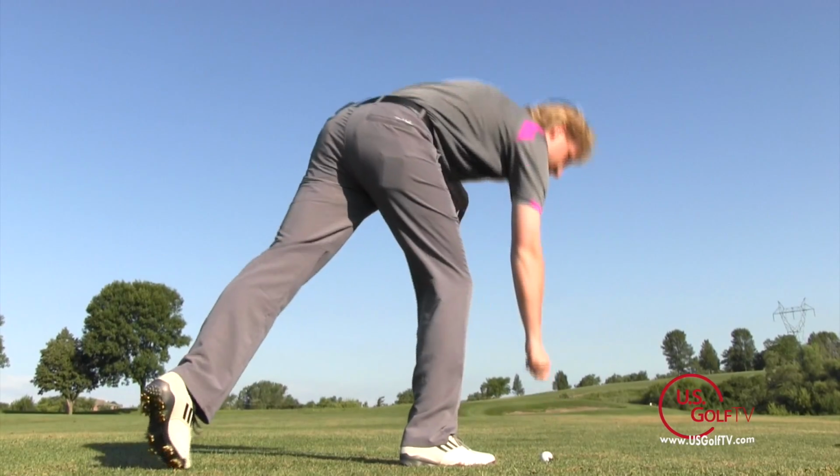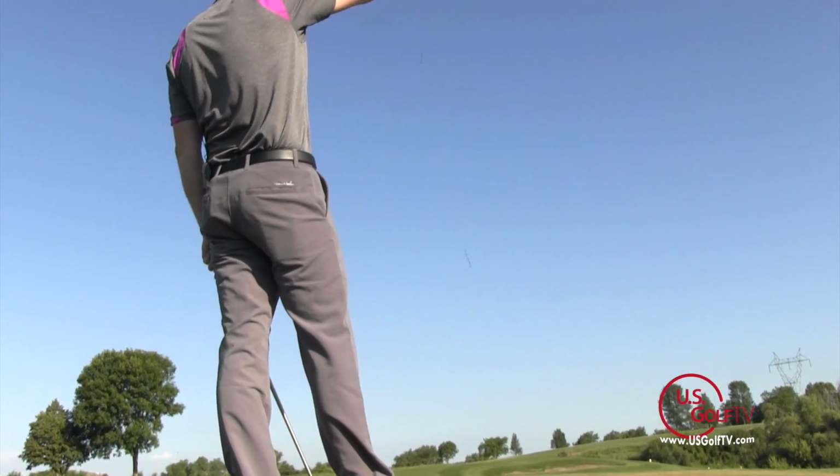You may not want to hit the club that's just going to carry the creek and get to the front pin, but you may want to take that extra club, play towards the fat of the green, and perhaps save yourself a penalty stroke.